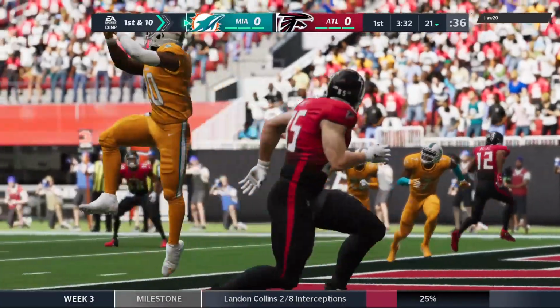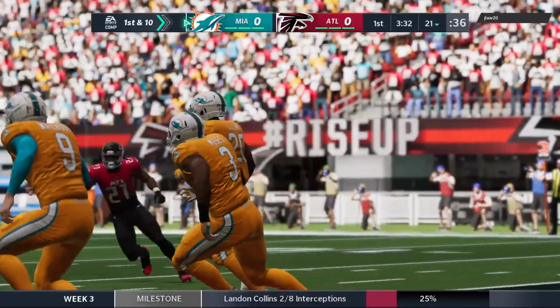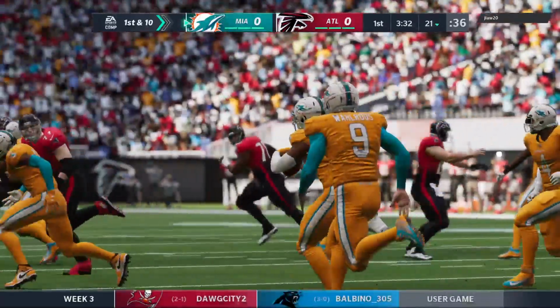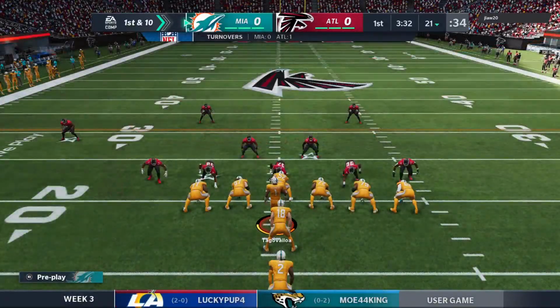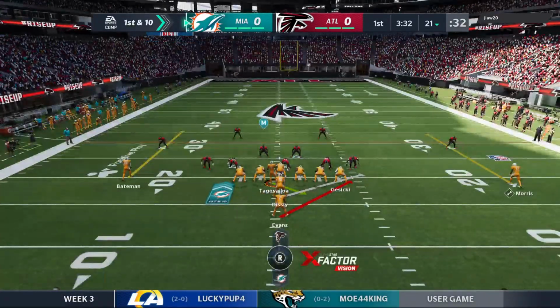Yeah, not exactly what they were looking for. We know that. That's pretty obvious. The beauty, though, is it's happening early. If they don't panic, they don't compound this problem, they've got a long way to go and a chance to get back in it.